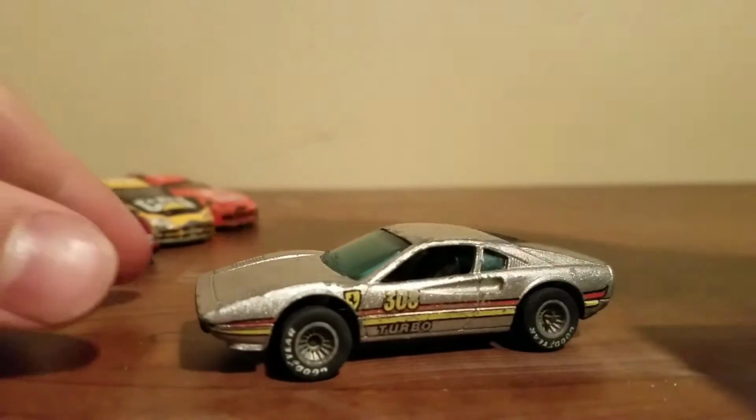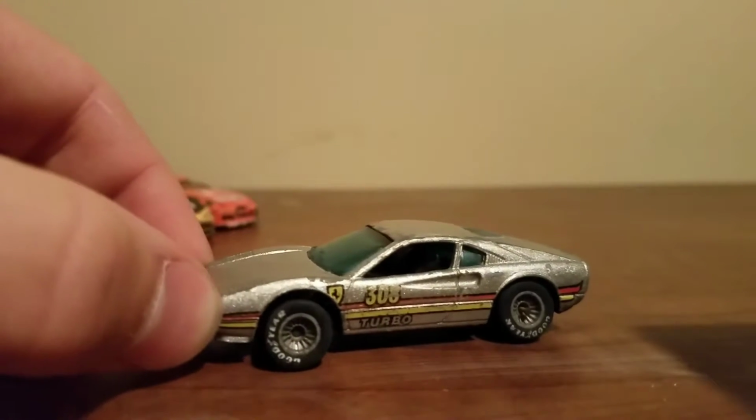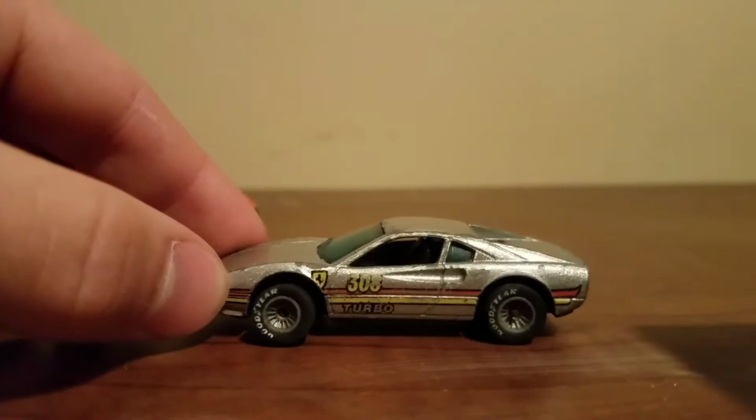Okay, this one is probably my favorite out of this old bunch here. This has rubber tires, full metal. This is from 1977. It's a Hot Wheels Race Bait 308 with a 308 Turbo Ferrari paint job. I got rubber wheels and everything. When I was a little man, I used to play with this car all the time. It's probably my favorite one.